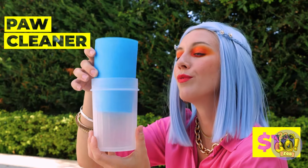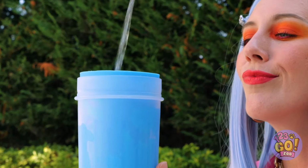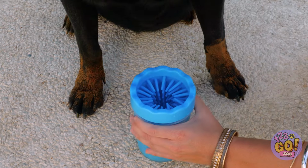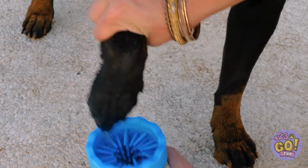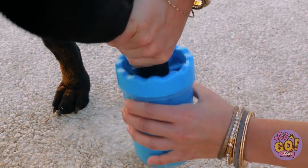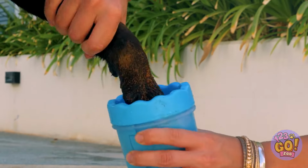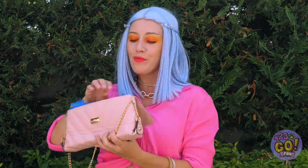It's a paw cleaner. Once again, we'll need water. It's best to do this one paw at a time. What a good girl, letting us clean her paws. The rest of the paw looks nice, but look at those nails. This is a mani-pedi emergency.